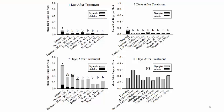This is a trial that we had several years ago in corn, and we were trying to see, really simply, which of these insecticides was more effective for brown stink bugs in corn than the other. I want to point out the 7 days after treatment rating. You can see that there were a lot of nymphs in this corn, and that most of those products that were pyrethroids seemed to work equally well for stink bugs in corn. We weren't able to tell any differences between them.